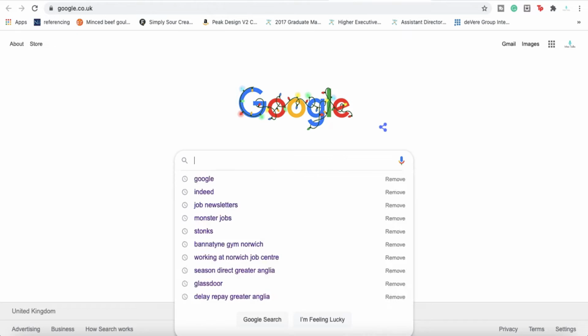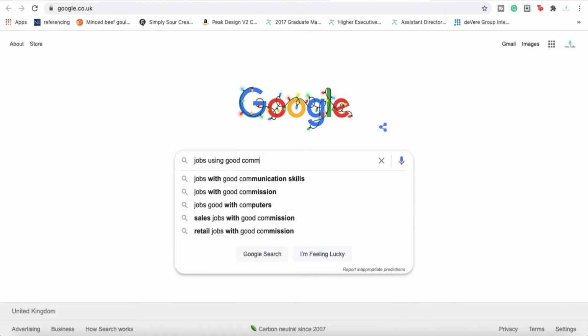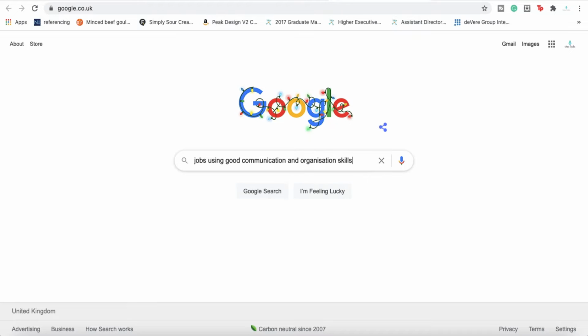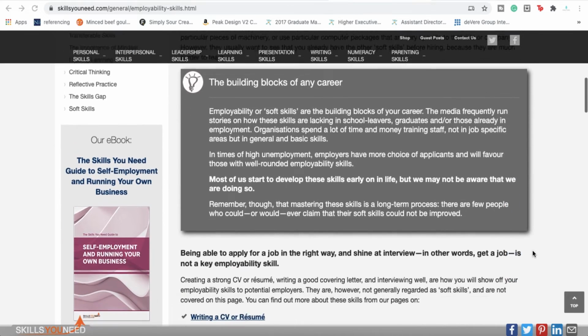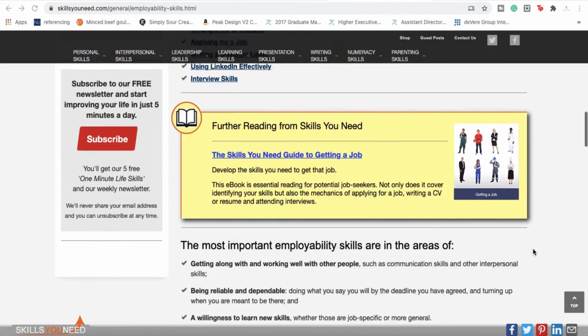If you're still struggling for the keywords or the key skills, you can do a quick Google search. You can look at similar job roles. You can look on different recruitment sites, see what skills are required for the job that you're applying for.